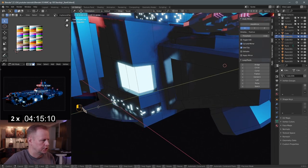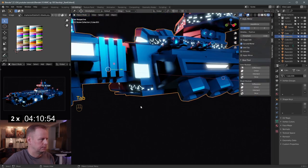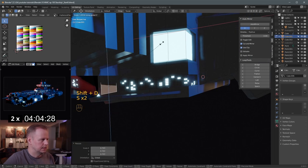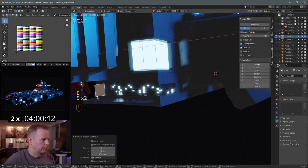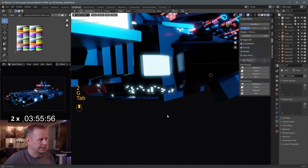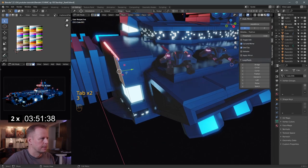So, G. Okay. Some weird plane. Plane of pain. Max pain. Scale Z. Again, breaking up just these areas here. Don't allow yourself to have areas that are big and flat. Like this one. Another one. So let's do something similar here.